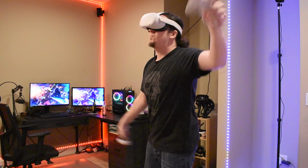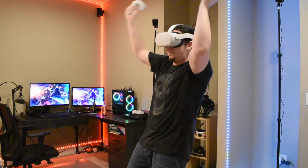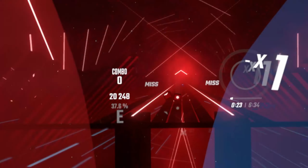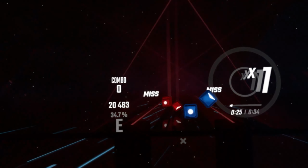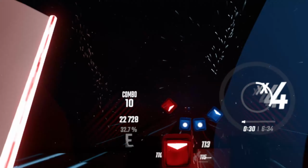You do lose a little bit of quality through both options, but the cable has the added benefit of zero latency, whereas with Airlink, you may notice some minor lag or visual latency during gameplay. But from what I experienced, it didn't really mess me up unless I was playing a rhythm game like Beat Saber or something.